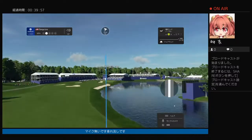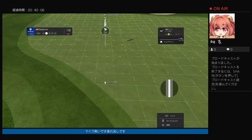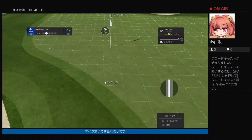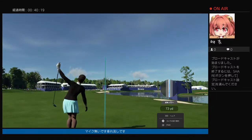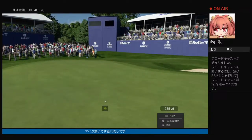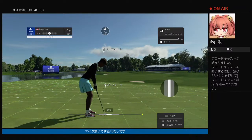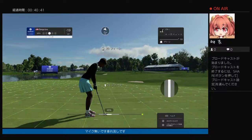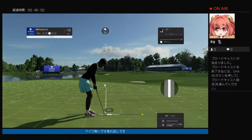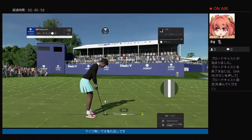Well, that was fantastic. What a shot from the leader. That drive was simply astonishing. Looks like they've got the 5-wood. Good sounding strike, that one. Not a bad play, that one. And with this putt, she can win the tournament. Ooh. That's disappointing. All right, one down.